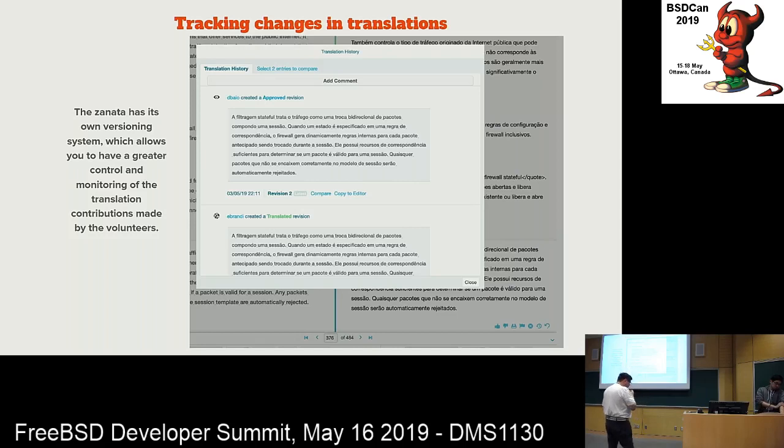You also can track the changes, because as I said, you can have like three persons work on the same string. On the tool, you can see the changes that one translator did on the string compared to the other. And you can reverse the translation if there is a problem, or you can just understand who made the mistake. Sometimes you need to make people understand that they are breaking the tool. If you change just a word, the tool will highlight that word. Yeah. So it's like a diff.